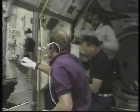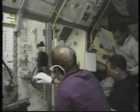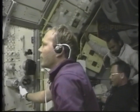In the next view, you'll see us looking inside the furnace that Hans is working on there. This is after the furnace has already been heated up to the point where the sample was melting, and it allowed us to judge the sample and to alter the process as we were watching the melt in real time.